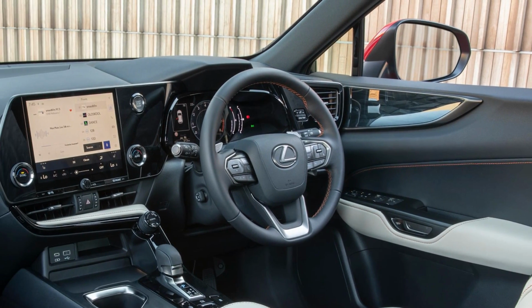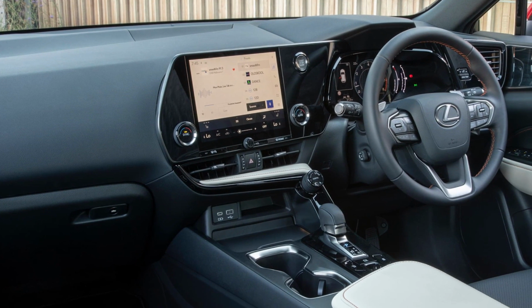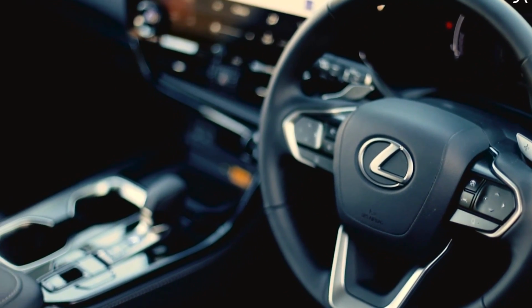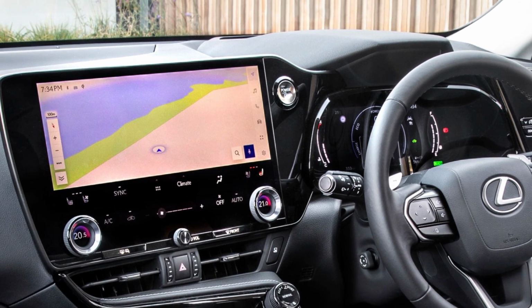It's worth mentioning that the $83,900 before on-road costs of the NX350h F-Sport AWD with Enhancement Pack 2 is just $6,000 less than the plug-in hybrid NX450h+ F-Sport, which has superior performance and 87 km all-electric range.